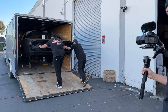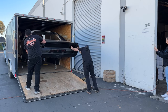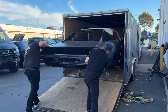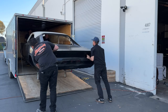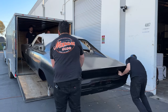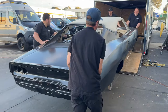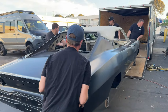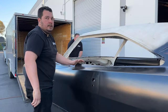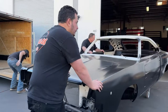Do you have a piece of wood that you did, or did you just muscle it over the gap? No, it'll slide right over. Okay. Oh, okay. Cool. There it is. Watch that side. Yep. Good? Yep. There it is. It's almost ready to go.